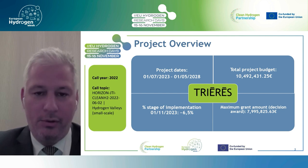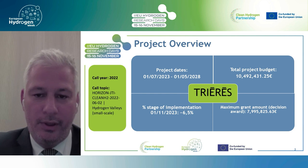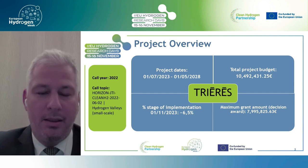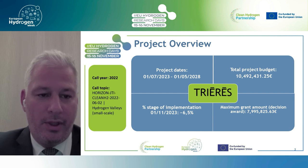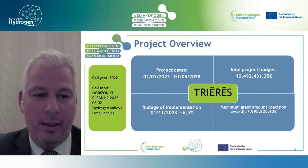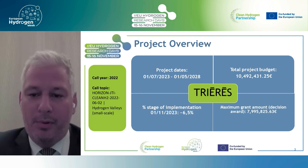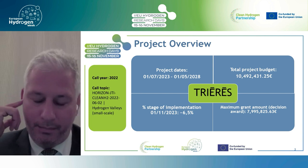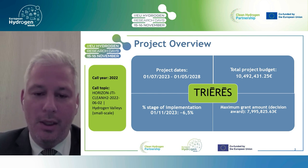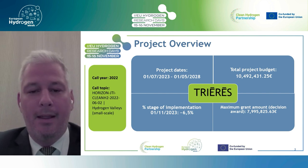So I have the honor to be the project coordinator of a very promising 3-year project. This is a project that also started this summer, together with the other 8 projects of last year's call. The project budget is about 10.5 million euros, and the award we got from Clean Hydrogen Partnership is 8 million. Currently, we're at about 6.5% of implementation.